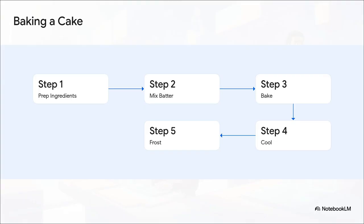For instance, check this out. A student asked, "Give me 5 steps to bake a cake in bulleted points." And what did they get back? A perfect, easy-to-follow recipe card. That right there is structure in action. It takes something that could be complicated and makes the information so easy to use.